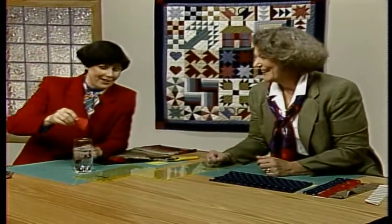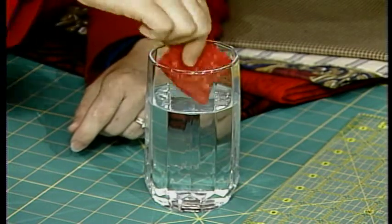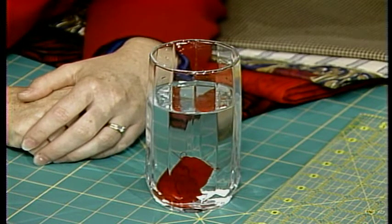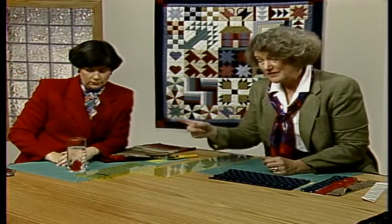So we have a little trick for you, though, this water. No, I'm not taking a drink here. Take a little swatch, a 2-inch piece, and let it get right down there in the water. Now, we do this with all of our dark fabrics, especially dark red and dark navy blue, or dark blues and bright colors, those that have excess dye in them. And when we find that the water has turned just a little pink, there is a method to set that dye.